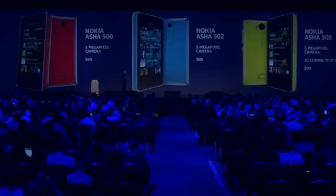And then the Nokia Asha 503 with the 5-megapixel camera and 3G connectivity will be available for $99 US. It will be available in a single SIM and a dual SIM configuration. And this quarter, we will begin rolling it out in Africa, Asia Pacific, Europe, Latin America, and the Middle East. The Asha family, standout designs at standout prices.